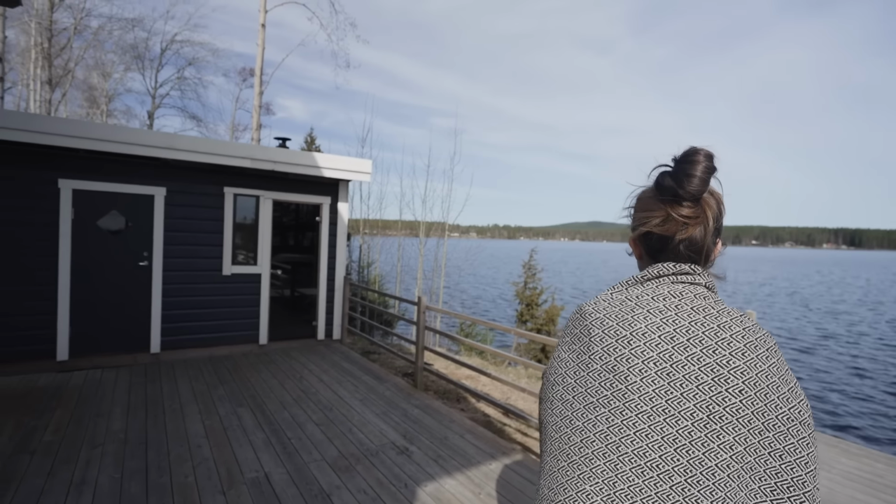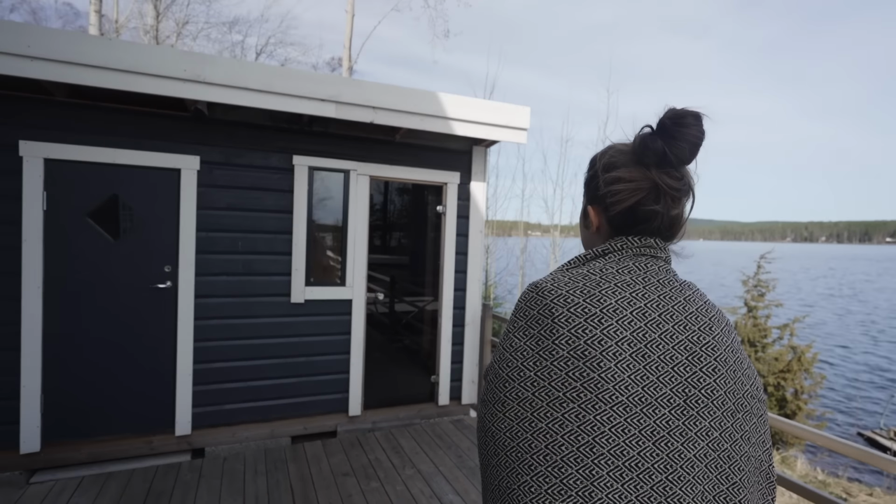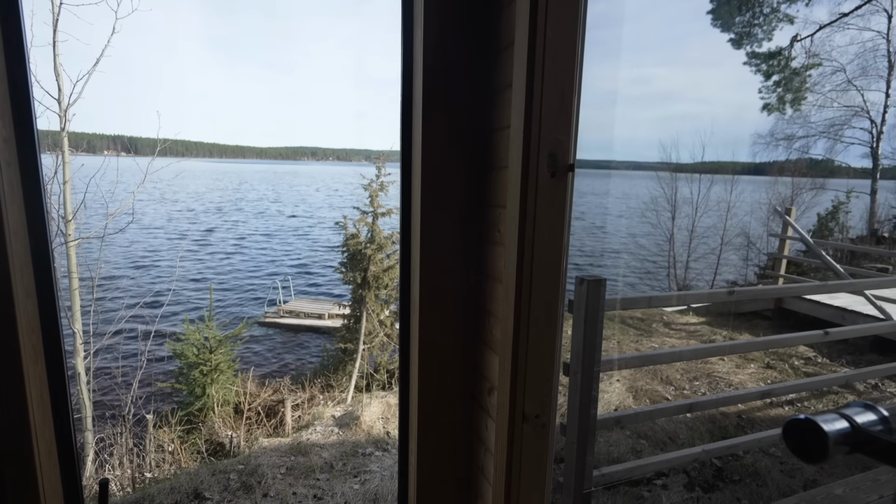It's actually really windy out there. So we decided to come into the sauna, just to come and sit and have coffee, not have a sauna. This is great. Is it? Look at the view. This is great. I mean, we've got nothing else to do. Our son's asleep and we've got to try and take advantage of the time. This is great.